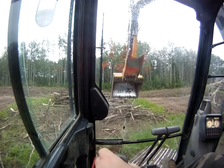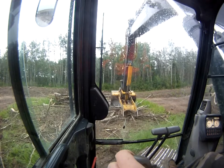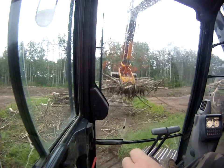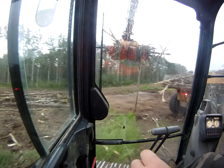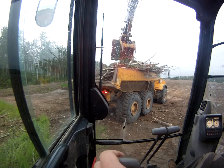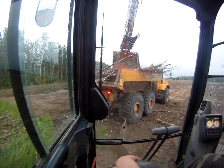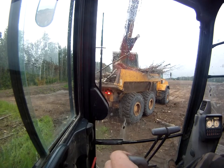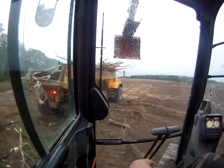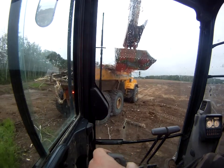Get some of these looser piles of sticks. I'll deal with the big logs afterwards, put them in the other truck. I used to do a lot of work like this years ago, brushing places, knocking down trees, clearing land, etc. It's been a while since the last time I did this.